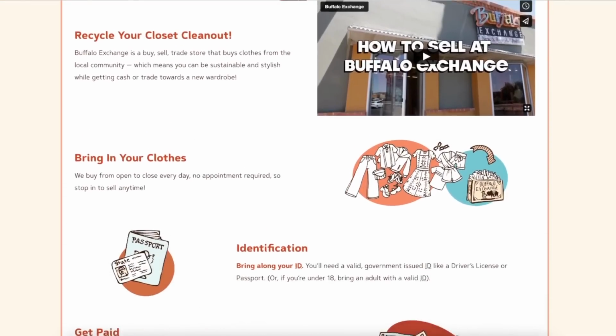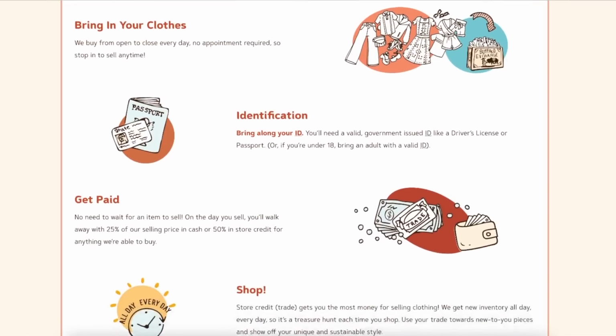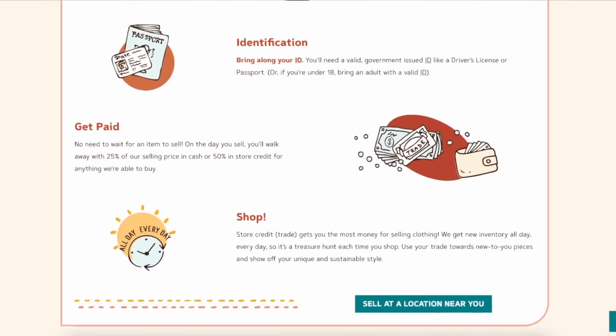Downside is you only get 30% of what they are selling it for, which could be even less than what you would want for it in the first place. Upside is you can get 50% store credit and then you can thrift some other clothes, maybe some more fall pieces. So it's something just to keep in mind, and also the reason I'm listing it in the fourth place.